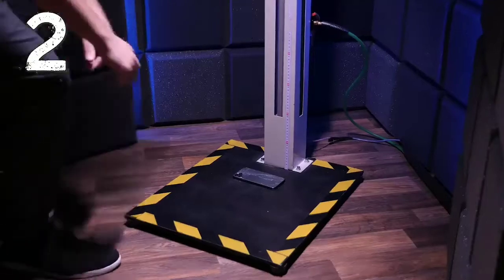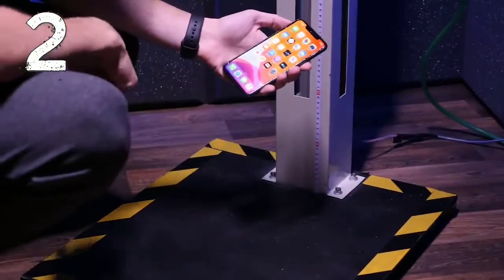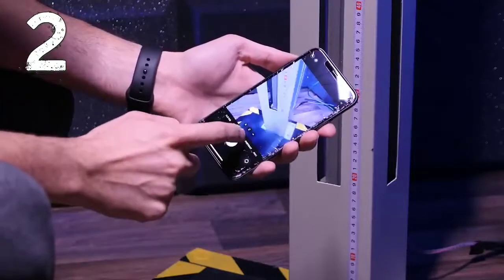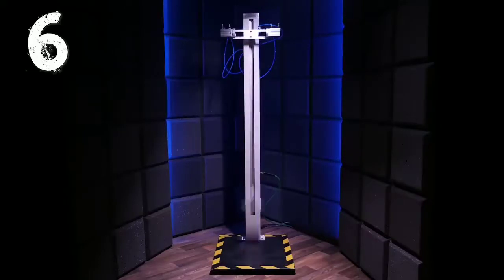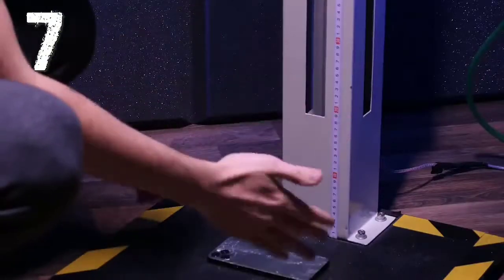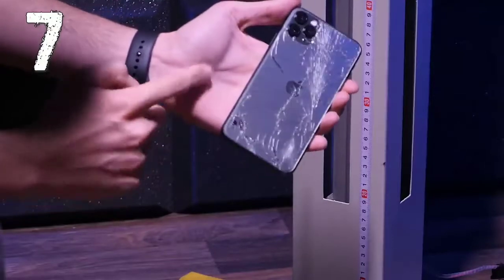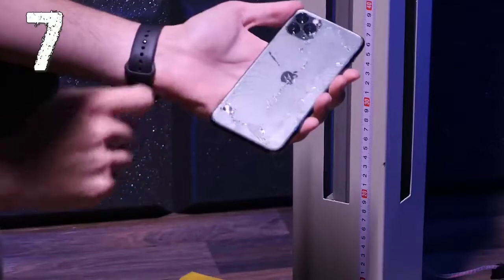The iPhone typically doesn't do all that well in the bonus round here, but so far, so good. Camera still looks like it's working. Nice. In 3, 2, 1. A little souvenir. You can see the Apple logo, still holding up, but right there, there's glass coming off on the other side. Right there, you can see the metal underneath.